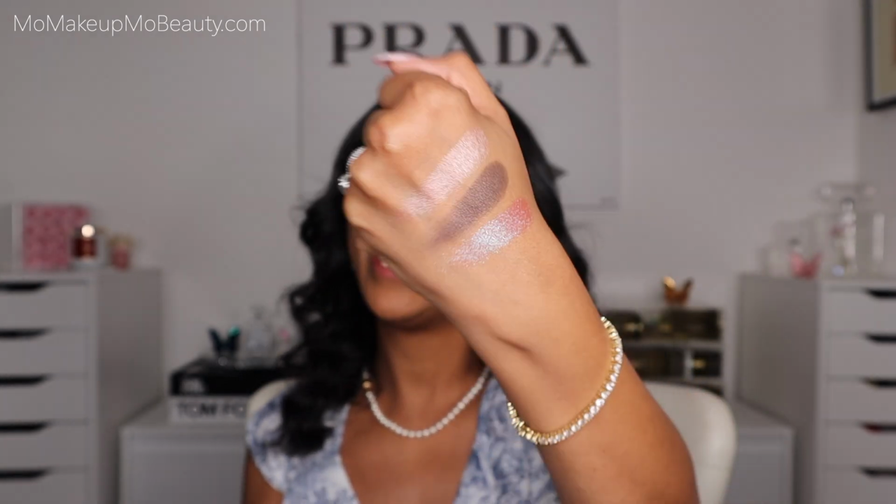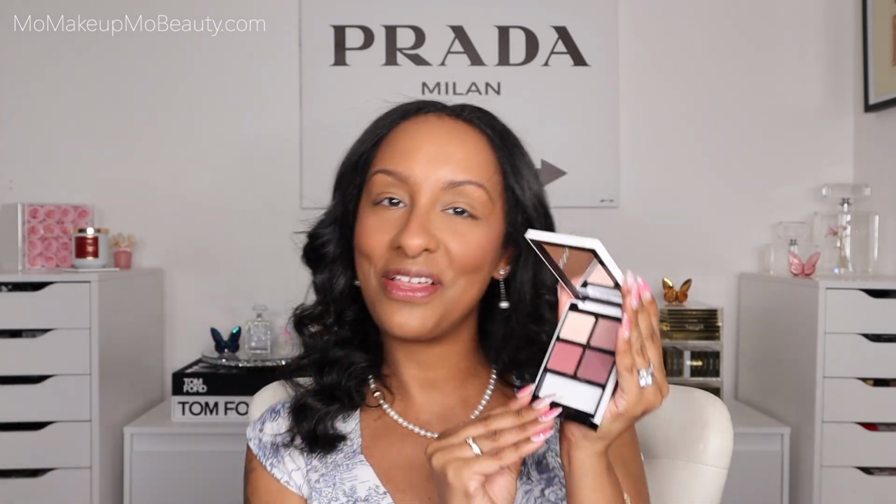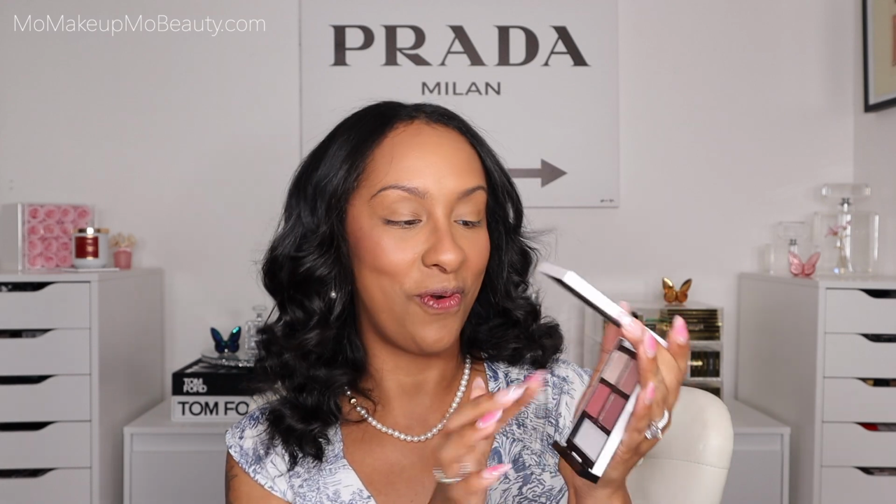I love shades like this. And we have to have a matte. And we have to have a pink. Now the final shade in Rose Éclat comes from Rose T's quad.